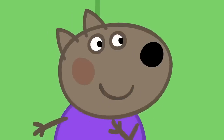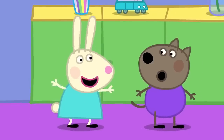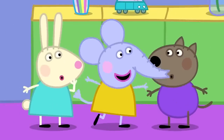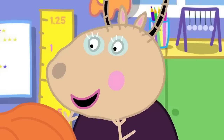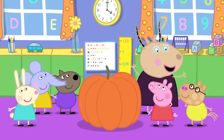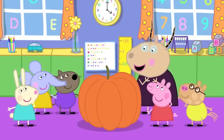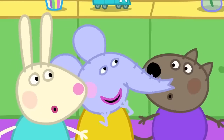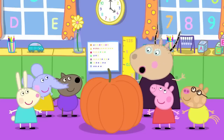Again. I'm going to be a wizard. I'm going to be a tree. Squeak! I'm going to be a wizard tree. No, children. Pumpkins aren't only used to celebrate Halloween. They're also used to celebrate a special holiday in America called Thanksgiving. Can I still be a wizard tree for Thanksgiving? I don't see why not.